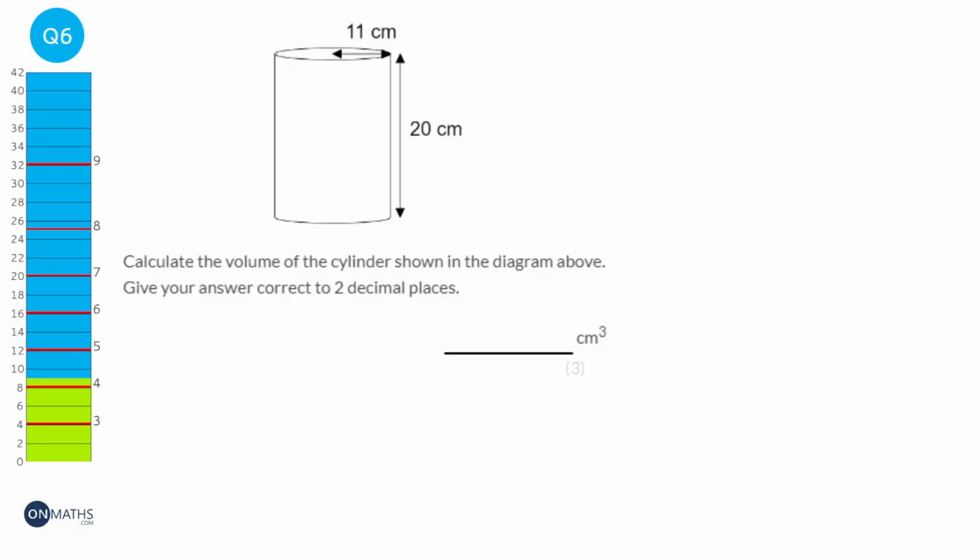The formula for the volume of a cylinder is pi r squared h, with h being the height.